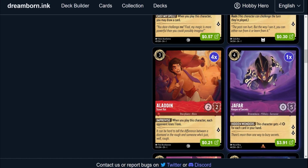Actually, a lot of these Amethyst lists were opting to play Jafar. I will say I have not personally tested him, but I've been very underwhelmed when my opponents play him. Generally, he's maybe a 3 or 2 strength character, depending on what stage of the game it is. Very rarely is he anything much larger than that. And I don't know that this deck really needs a 2 lore generating 2/5. But again, a lot of these lists have been playing it. If you've had a different experience in testing, let me know.